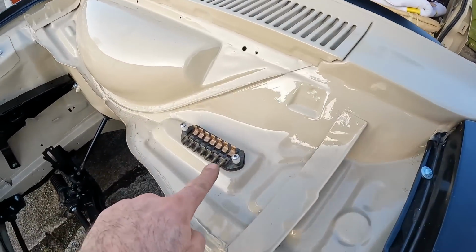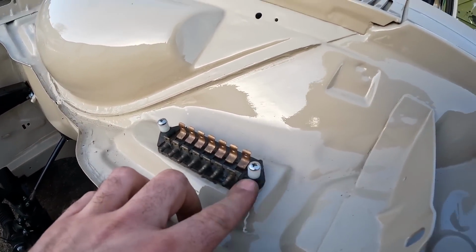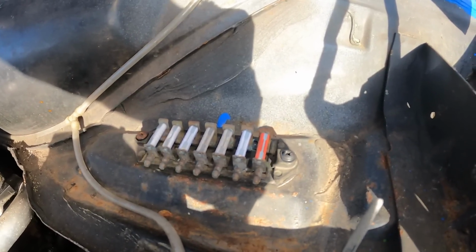Got the fuse box mounted here. I gave that a clean up with wire brushes and stuff. I actually robbed these screws and spacers off of Maud's fuse box, and she's just got a normal couple of screws fitted, so that's mounted.